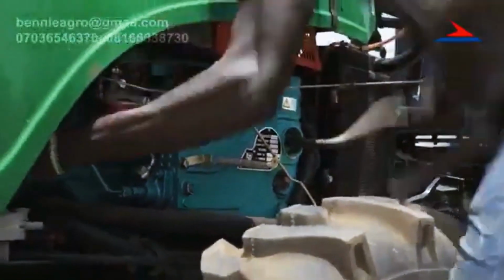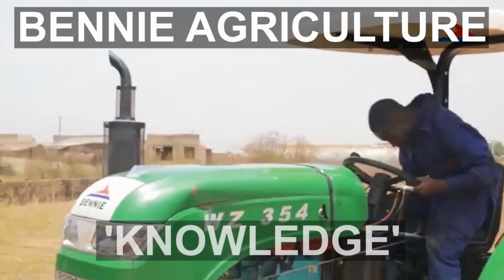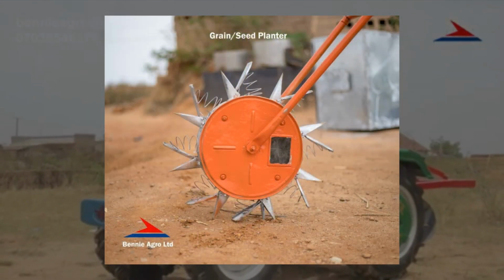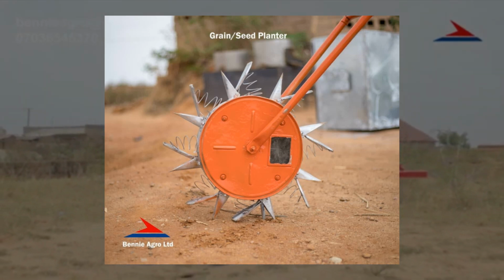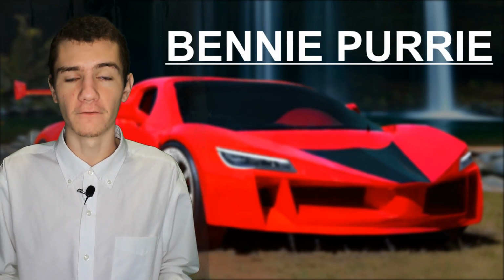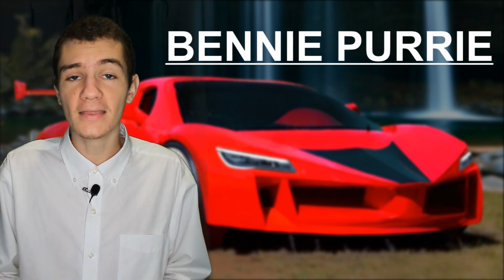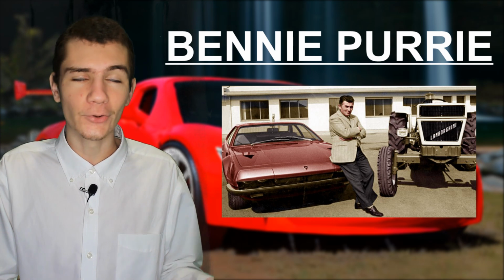He then founded an agricultural machinery manufacturing company called Bennie Agriculture, which means knowledge in the local dialect. They fabricate tractors, processing machines, planters, and more. The company has now grown big enough to receive government support, leading Mallo to expand his growing enterprise into the automotive industry. He saw a ton of demand for luxury sports cars in his home country and decided to bring to market the first Nigerian-built supercar, making the leap from tractors to supercars just like Ferruccio Lamborghini did nearly 60 years ago.